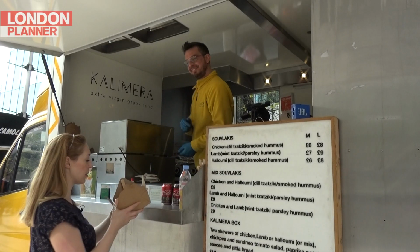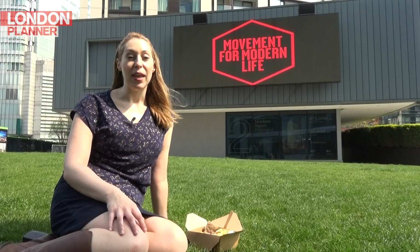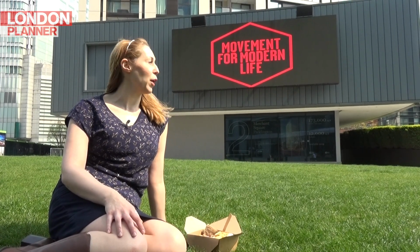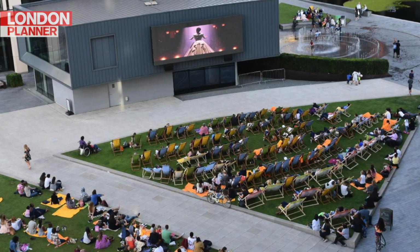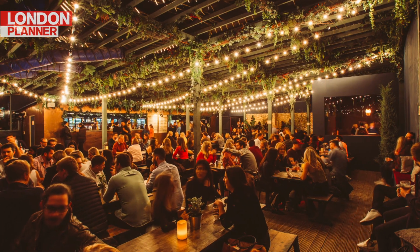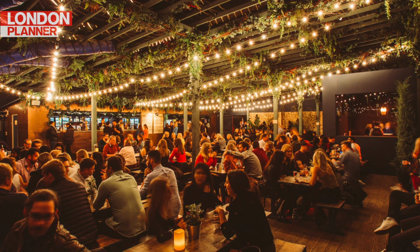You can also have a picnic on the lawn in Merchant Square. Each summer, the square hosts events, many of which are free. You can watch a film on the big screen or listen to live music. At night, have drinks in Pergola Paddington, which has a pergola roof and seats 850 people.